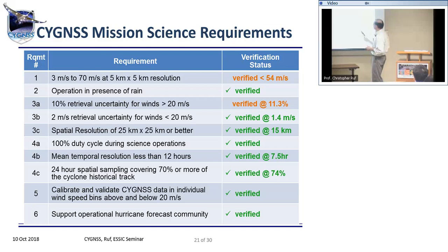I'm going to go through this. So this is the dynamic range that we were supposed to perform over. This is basically the dynamic range of this matchup data from SFMR. So the SFMR data that I just showed goes up to 54 meters per second. So that's how high we validated. And so we need higher wind matchups to get up to 70, which is what we're shooting for. That's like a Cat 5 hurricane.